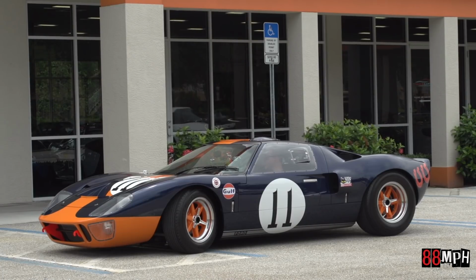We got to give it to these guys at Gulf Coast Motorsports. These guys were great letting us come down here and drive this incredible car. This is a once-in-a-lifetime experience. Exactly, a once-in-a-lifetime opportunity. So once again, a shout-out to Gulf Coast Motors. Thank you guys for letting us take this car out for a spin. Let's wrap this up. Absolutely.